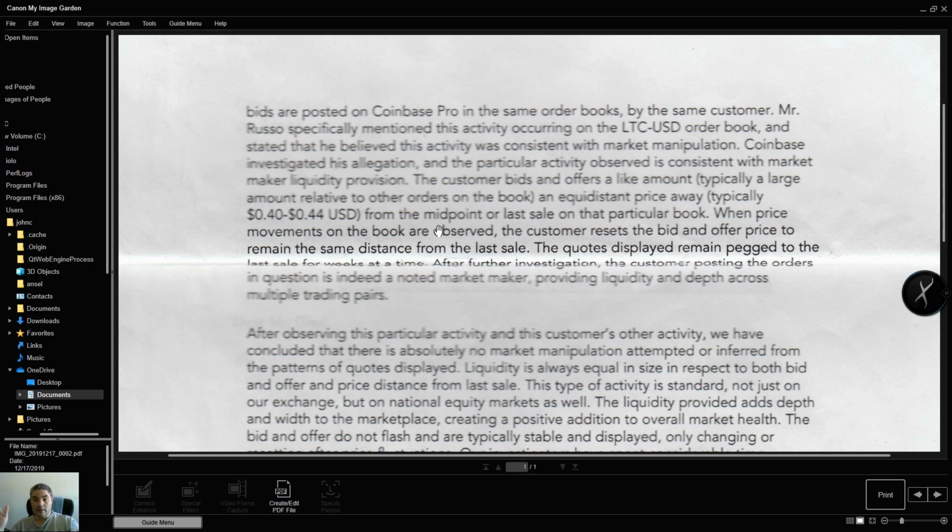Couple of minutes? And these guys said the quotes display remain pegged to the last sale for weeks at a time. How could it possibly be for weeks at a time when I just sat here for 15 minutes and we did it 3 times and it showed 3 different movements of the market makers trades and all of them were not equidistant? But they're over here claiming to the New York Department of Financial Services that it's been pegged for weeks at a time. And it tells you, after further investigation, the customer posting the orders in question is indeed a noted market maker providing liquidity and depth across the multiple trading pairs.